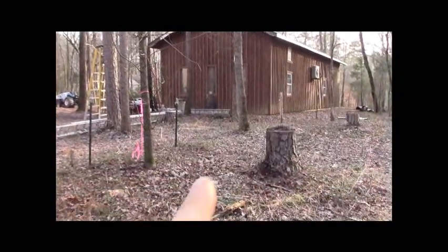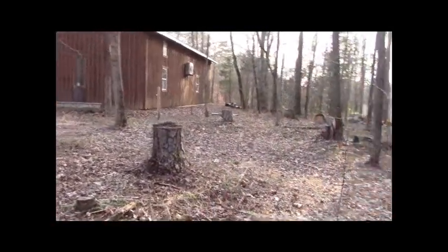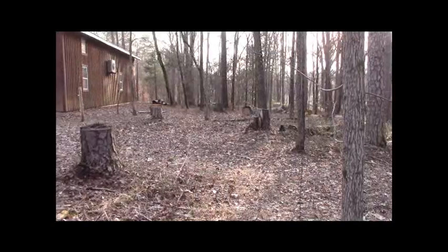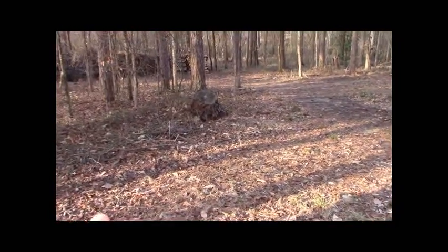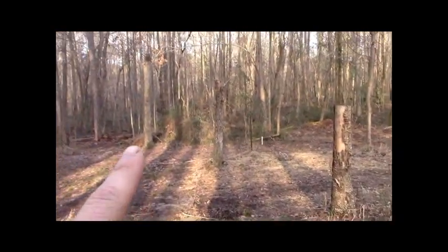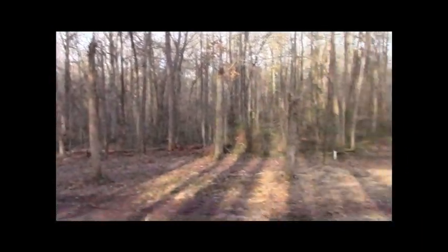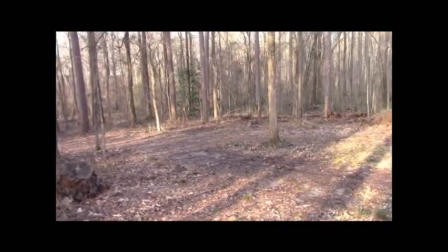But you can kind of see that tree I ended up taking down. That tree over there. Another tree in the background. You can see some wood on the ground laying there. That tree ended up being cut. You can see that one's topped. That one's topped. That one's topped. There's one on the ground over there.